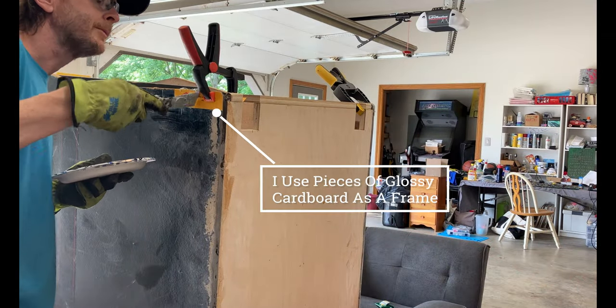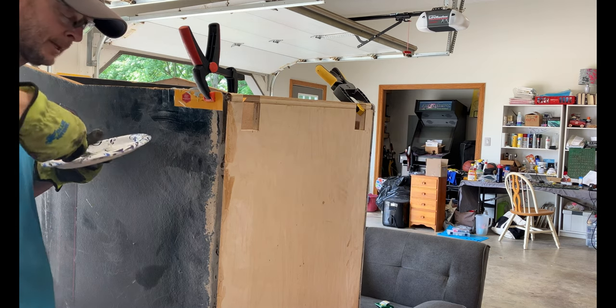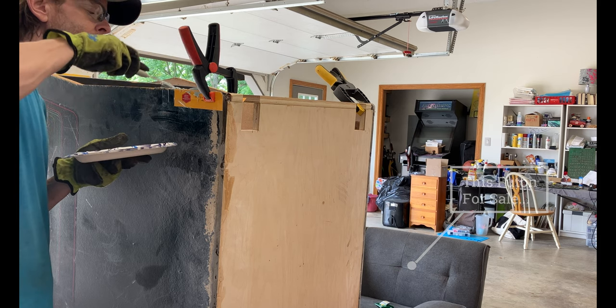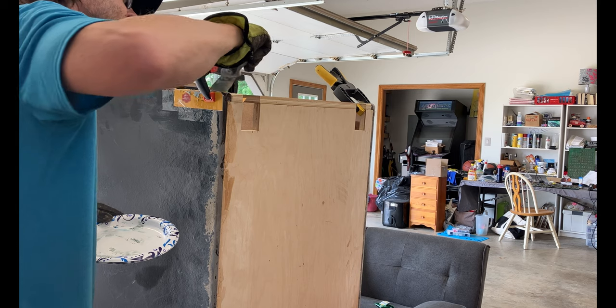Down into the groove up here, we've got a big open channel, and I'm just going to scrape it down into it, because we want it to flow down into the bottom and not have any big voids of air inside. Let's get this little area.